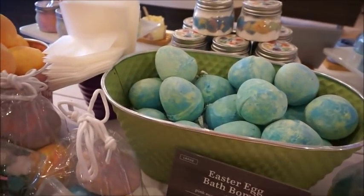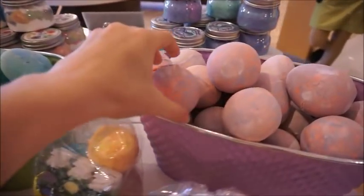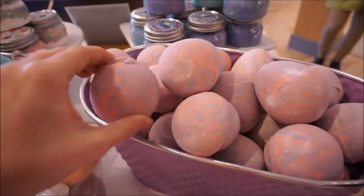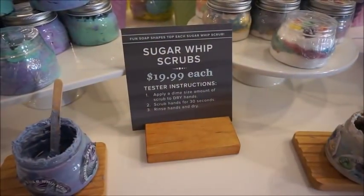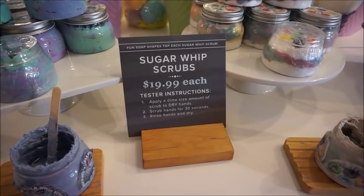My allergies start getting to me with all these smells. Yeah, that smells oceany to me too. And that one just smells very girly, very floral. Yes. So I like that one. A little coffee. All right, so these are the instructions. Dime size amount. Scrub it for 30 seconds and rinse and dry.